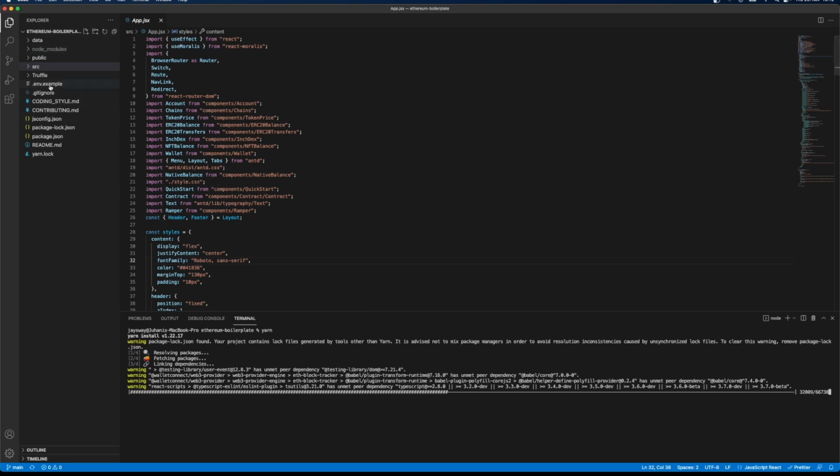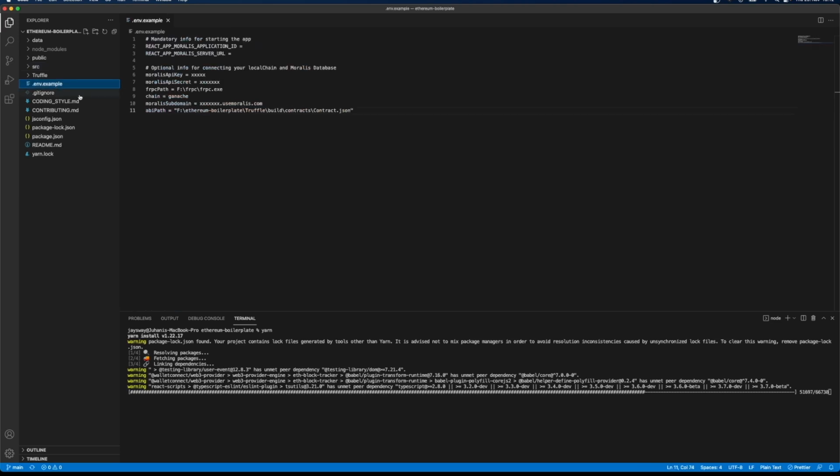While that's running, I can actually go ahead and jump into this .env.example file where this prompts us to get our Moralis application ID and Moralis server URL. And those are something that we need to be able to run this app so we can actually end up connecting our dapp to the blockchains.